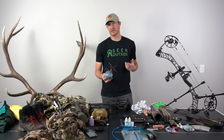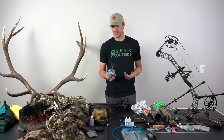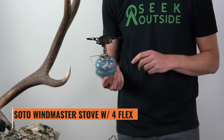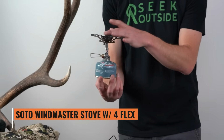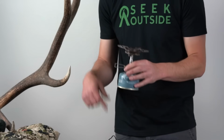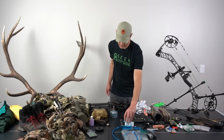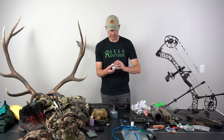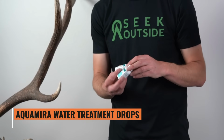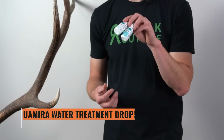For a stove, I've always been a proponent of just a simple, lightweight, packable stove. It saves me weight, which I like, and it works great. So this is a Soto WindMaster stove with the 4Flex platform that just pops onto the top of that. It's very simple, very lightweight. Everything fits inside the container in one little system. Moving into water, I always pack these little Aqua Mira two-part drops to purify my water. This is a very easy product to use.